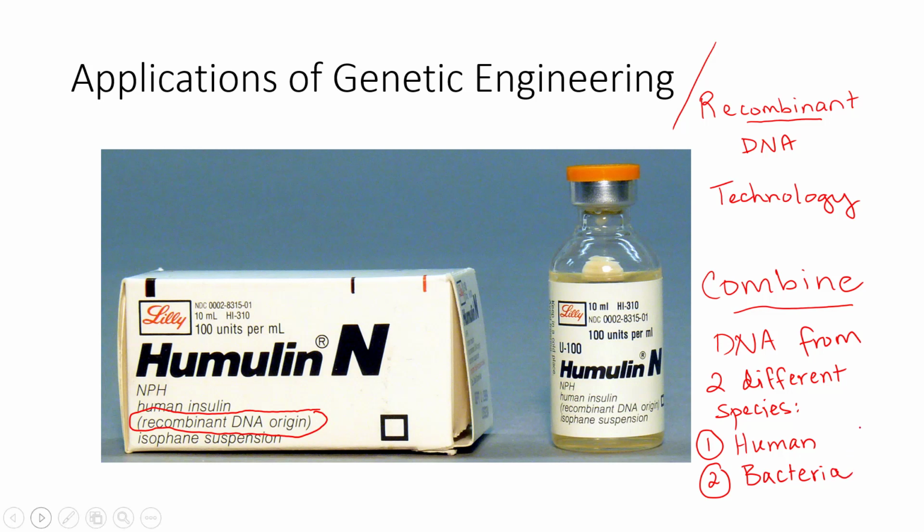This is a really cool story. A lot of people don't know it, although I suppose many of you know somebody who takes insulin medication, and maybe even that person doesn't know how that medication is generated, that it's a genetically engineered medication.